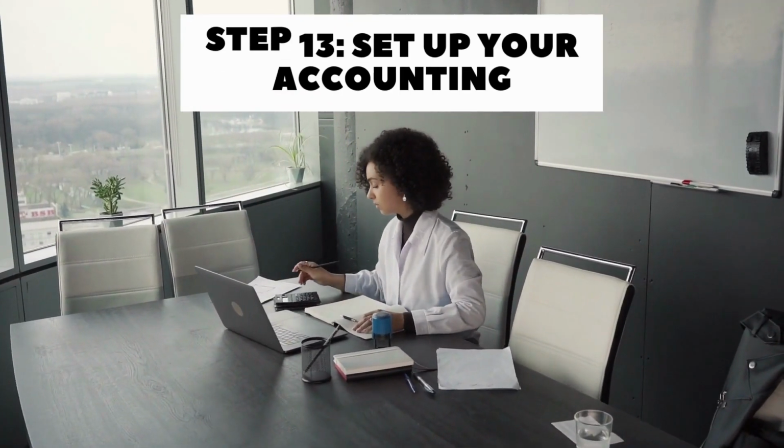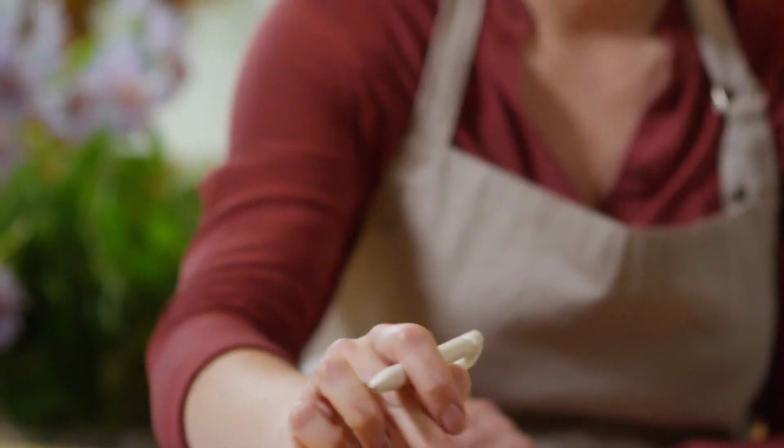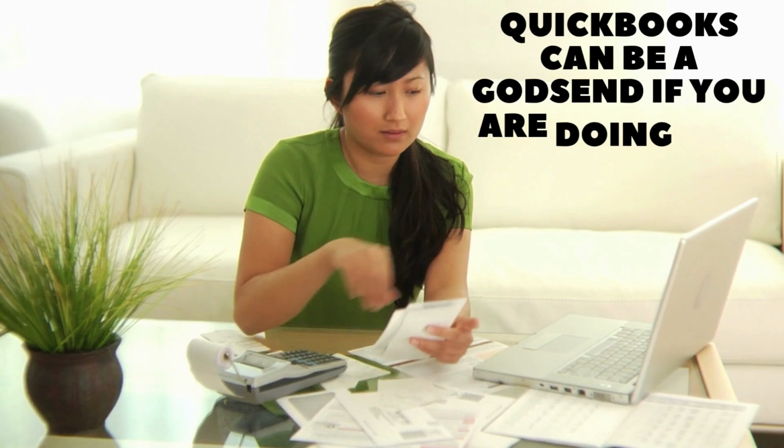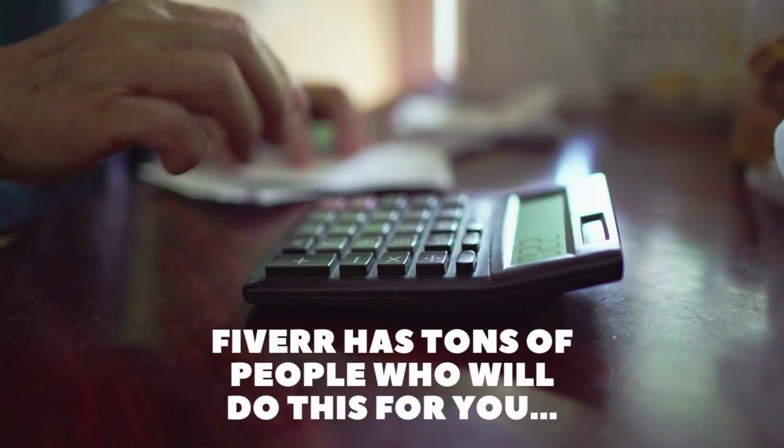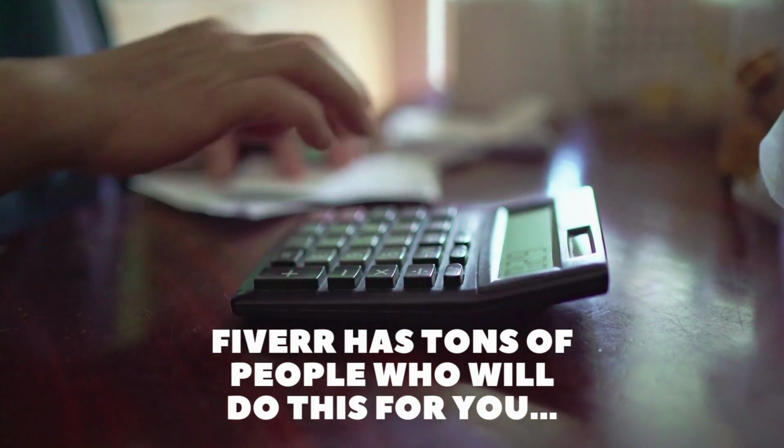Step 13. Set up your accounting. You also want to make sure that you don't lose track of your revenues and expenses. You can do this yourself by using software like QuickBooks. Or, if you can't stand the thought of bookkeeping, you can hire a bookkeeper through places like Fiverr.